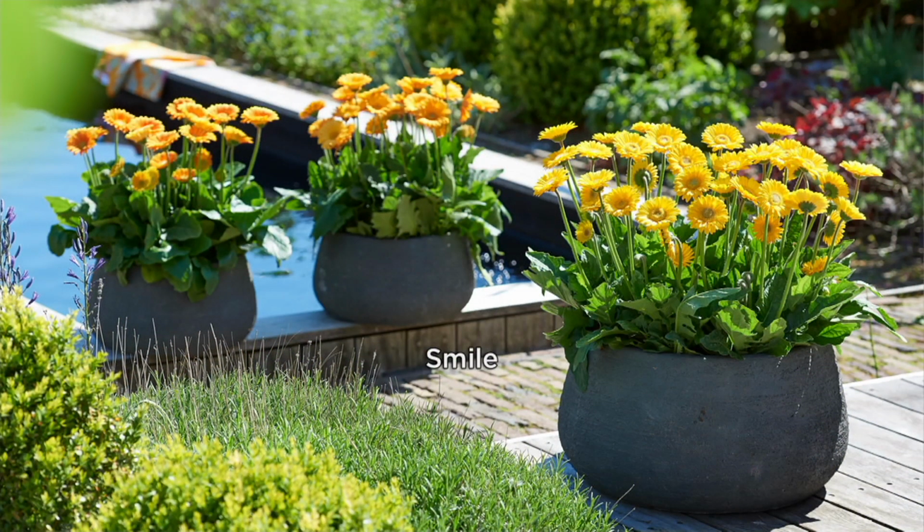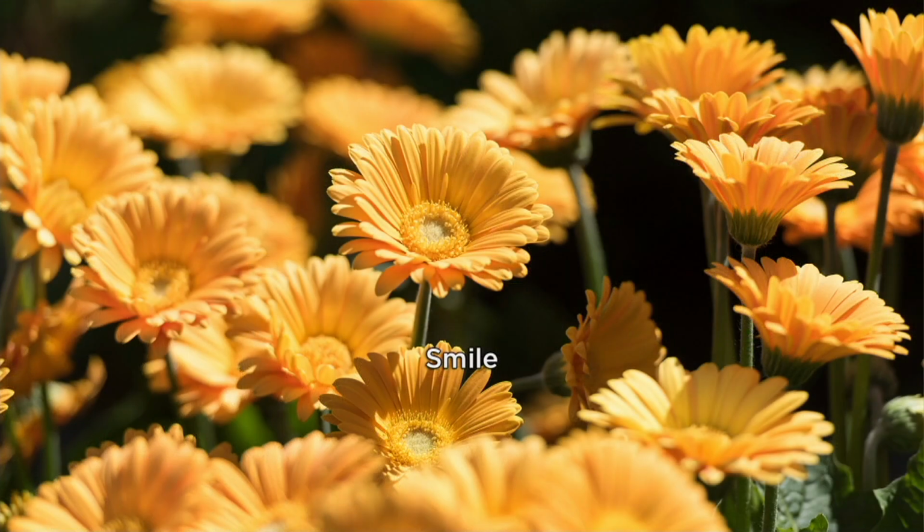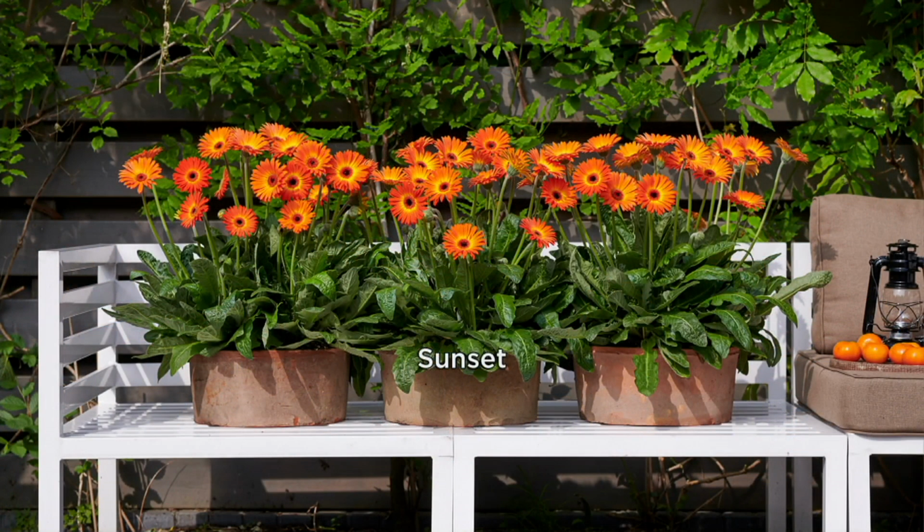So Stephanie assures me that these are easy. Yes. So is there any place where I can't put them? Do they like sun? Do they like wet? Do they like dry? Are there parts where I can't plant them? Great question.